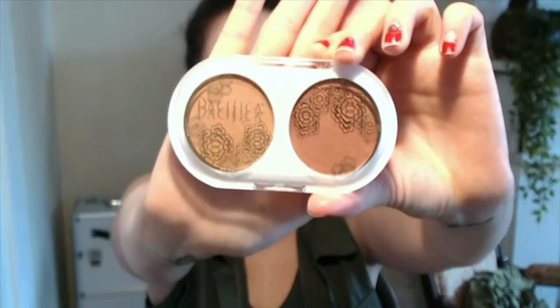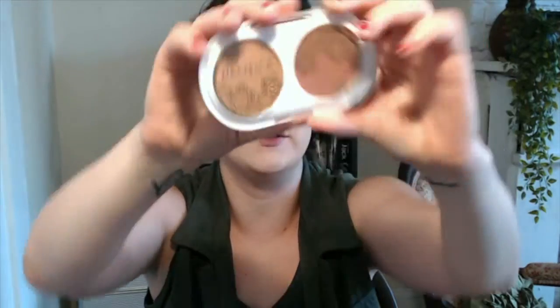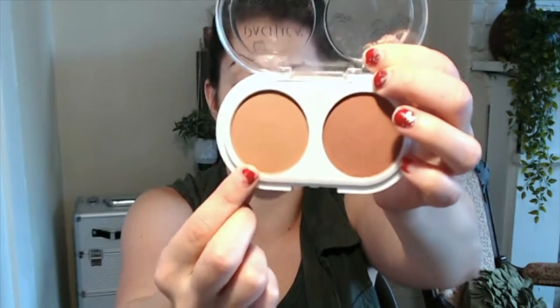So I'm going to be taking my Olivia Lane large fan brush, and I'm going to pick up this lighter color from the Pacifica Coconut Blush Infused Blush Palette that I got in my July Ipsy. For my skin tone, this is absolutely a bronzer shade. It is not a blush, but boy, is it a beautiful bronzer. So I'm going to be dipping into that and using that to be my contour.